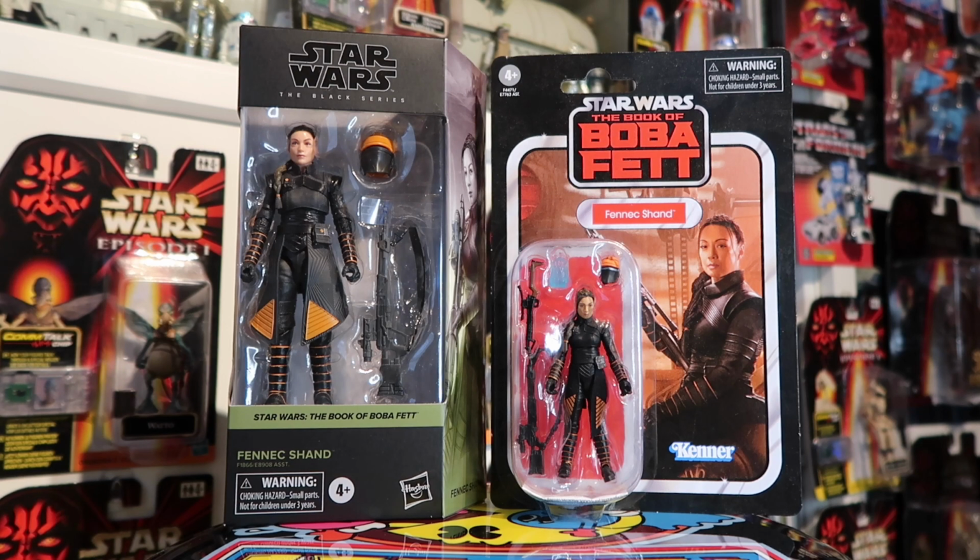But then, and again, I've mentioned this before, it's all Q's fault. My good friend Q from Instagram. I saw this Black Series Fennec Shand in Smyths Toys, a good few weeks ago, for £12.99. I thought, I've got to have that. She's one of my favourite characters, and the Black Series figure just looks so good.